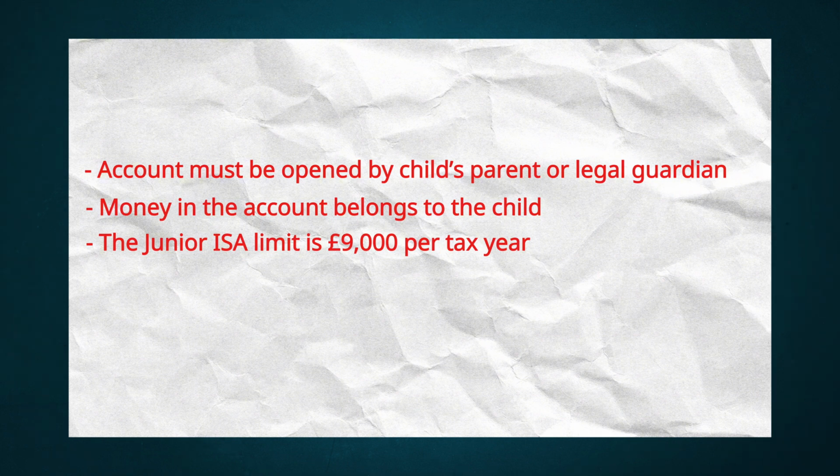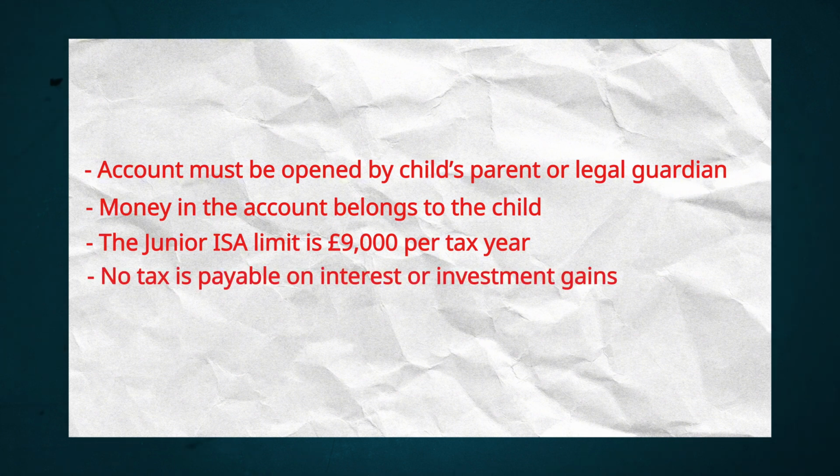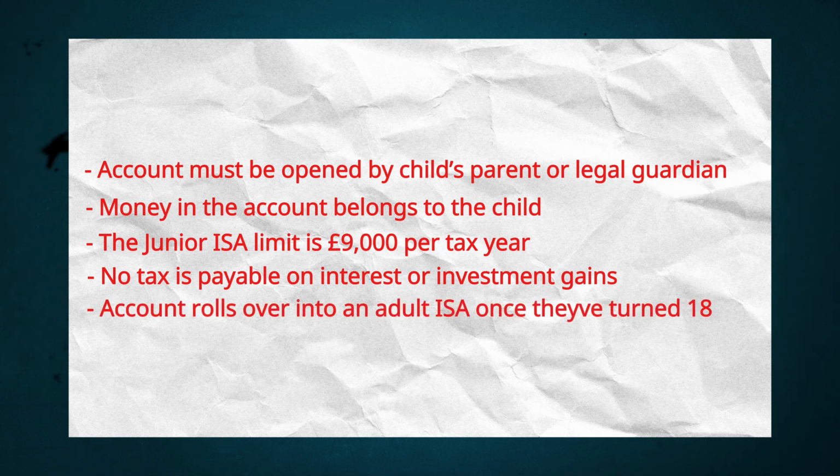Parents, friends and family can all save on behalf of the child as long as the total stays under that annual limit. And here's the big reason for opening one of these accounts. No tax is payable on interest or investment gains. When your child turns 18, their account is automatically rolled over to an adult ISA. They can also choose to take the money out and spend it how they like, for example, on driving lessons, further education or job training.